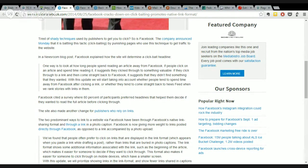They say, we found that people often prefer to click on links that are displayed in the link format. The link format shows some additional information associated with the link, such as the beginning of the article, which makes it easier for someone to decide if they want to click through. This format also makes it easier for someone to click through on mobile devices, which have a smaller screen. With this update, we will prioritize showing links in the link format and show fewer links shared in captions or status updates. So, it will be interesting.